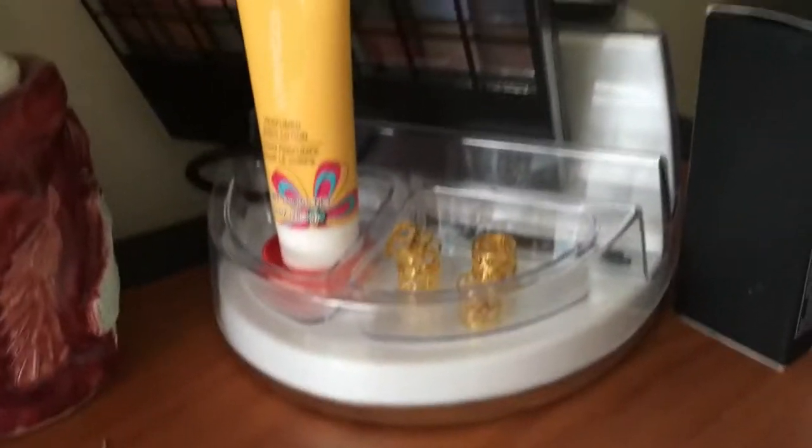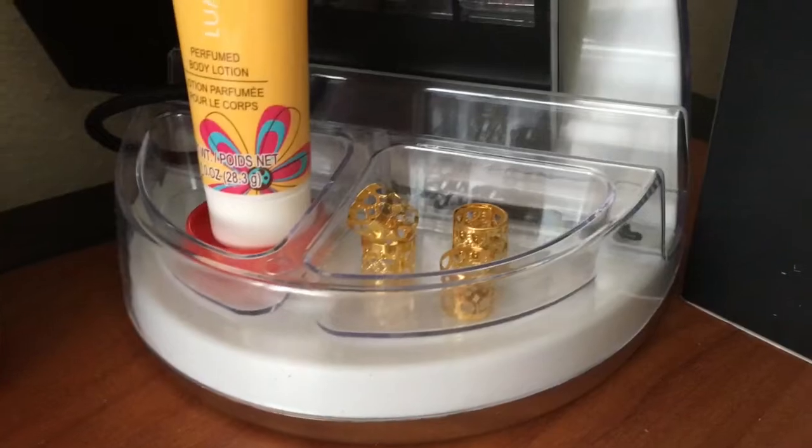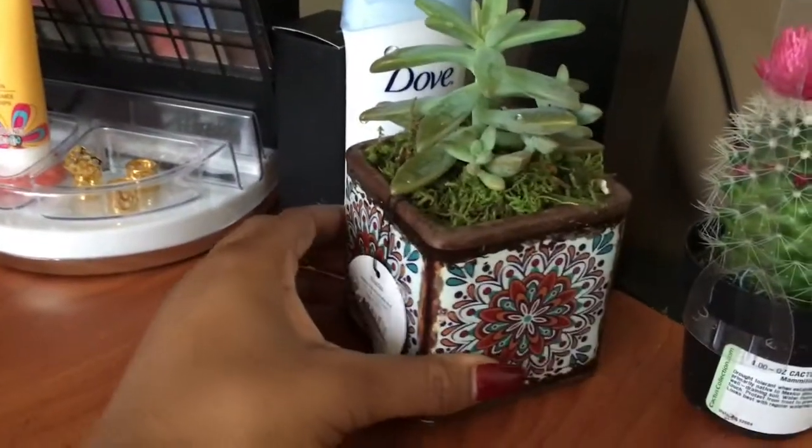Here I have my lamp, my Pixar lamp. And this lamp actually came with little compartments, and I put some of these little beads that I have for my hair. That's a lotion, I'm not really sure. And this is an eyeshadow palette. I have my foundation box right there. Some deodorant that I was using. Some Minute Maid that I was drinking. My keys.